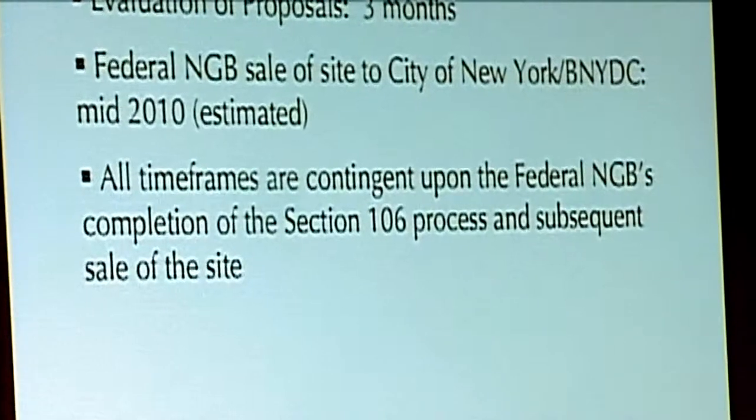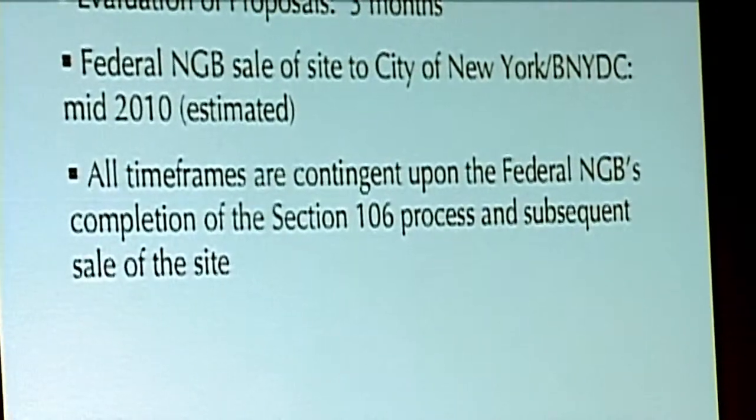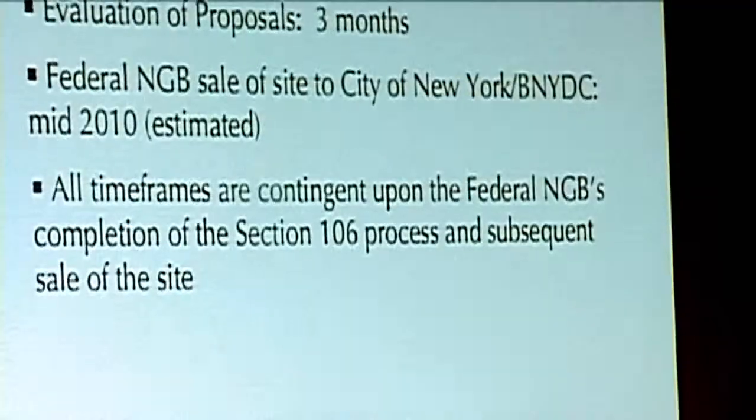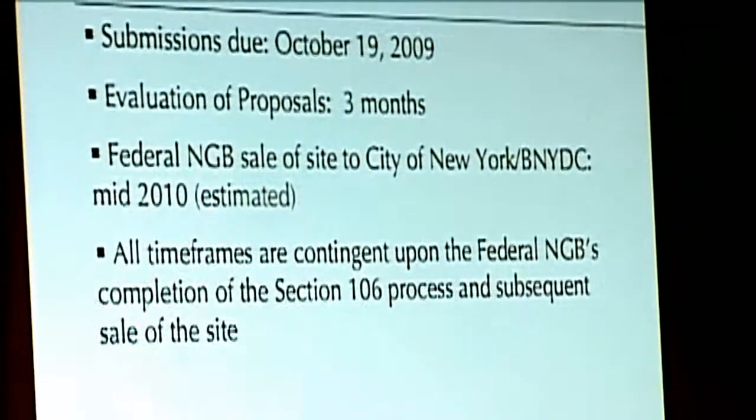It's also October 19th, so basically you have a 3-month period to submit a proposal. We assume it will probably take us up to 3 months to evaluate the proposals and have discussions with potential teams. Following that, assuming we have great proposals, we'd love to move forward with one of them, and we would indicate to the city or to the federal government that we want to purchase the site, and then that would happen, we assume, by mid-2010.